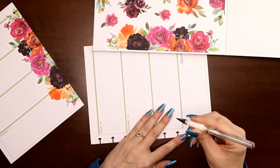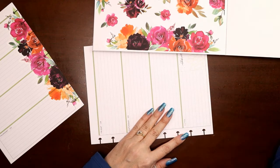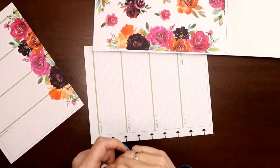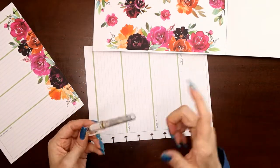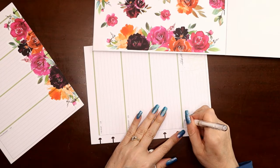Come on. There's still ink in there, I think. Usually I don't have a problem with the Signos. Let's grab another one. This one definitely has ink. That one might be empty, actually. That might be what my problem was.